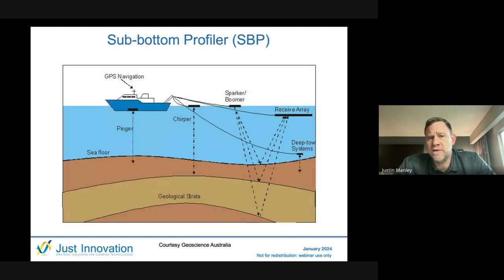Another tool is called the sub-bottom profiler. The basic idea here is that certain frequencies of sound can move through the water and then move through the seafloor. They reverberate off of different strata in the geology and they come back. This can be very high resolution but low penetration. So, you penetrate a few meters in the seafloor looking for, say, a cable or a pipeline.